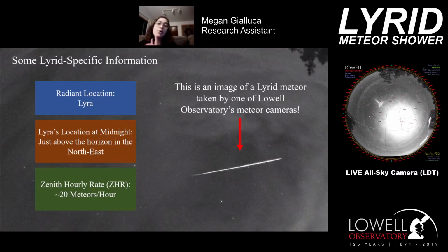Now we name showers after their radiant location. So for example, the Geminids, their radiant location would be the constellation Gemini. The Perseids' radiant location would be the constellation Perseus. So we're looking at Lyra.